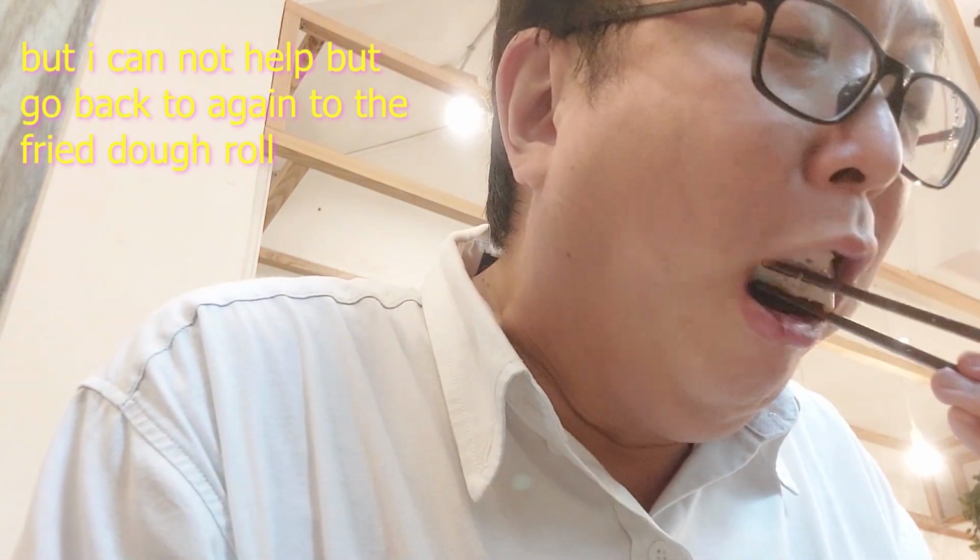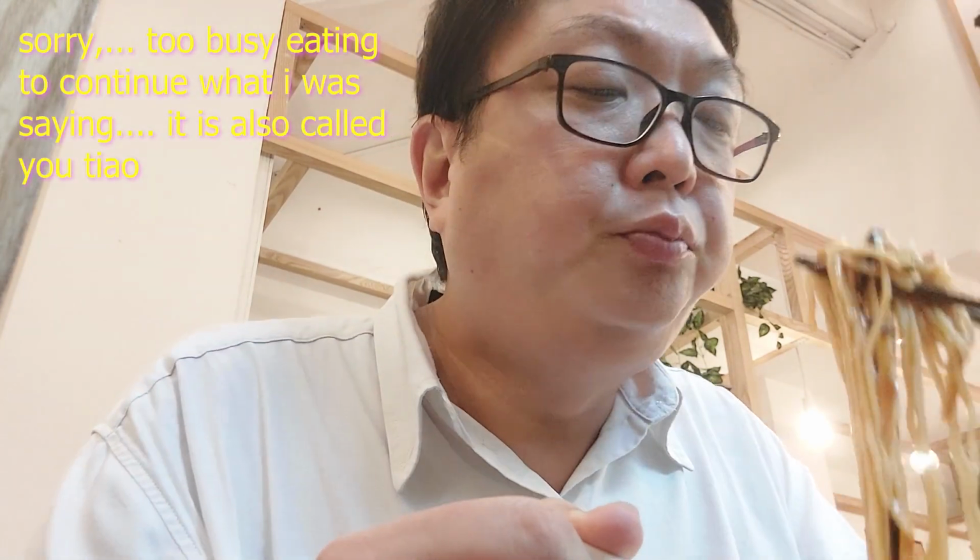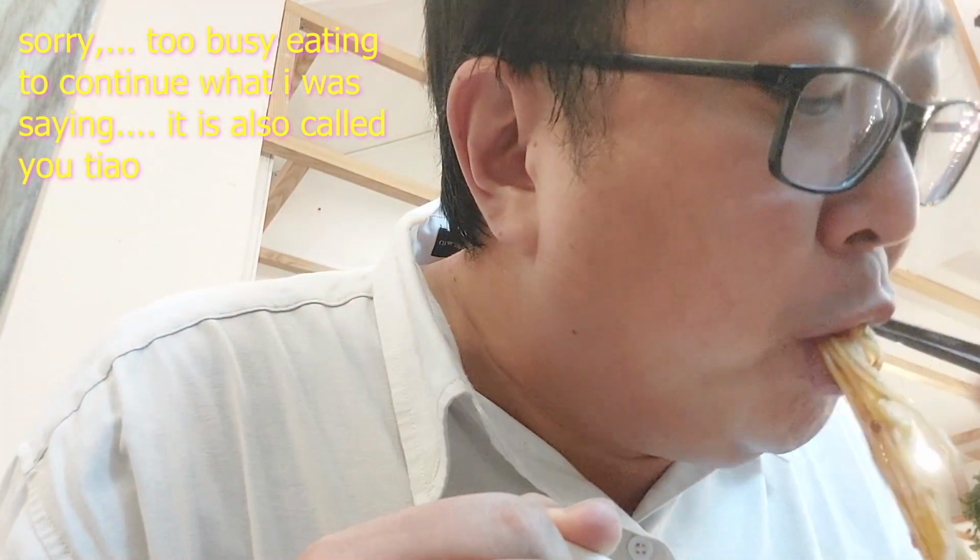But what I really like is this here, the rice roll with the fried dough, or ya jia guai. I think that's how the Cantonese call it. Yep, then some noodles again, just for some variety. The noodles are just to fill my tummy, and then the rice rolls are for my enjoyment.